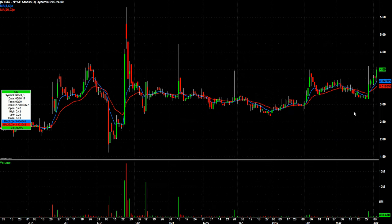NYMX, nice pop today, and certainly interesting. It's had a lot of trouble with 4 back here, ripped through it here, but then pierced it back below, went up, touched it, pierced it back below. But you're getting higher lows, and it feels like it's building. So this is interesting. I like it. If it takes out today's high at 409, it might take out this 410 high. And you look to the left, there's really not a lot in the way. So this one is fairly interesting to me. NYMX says 29 million in the float.